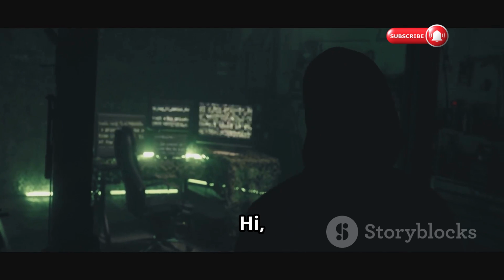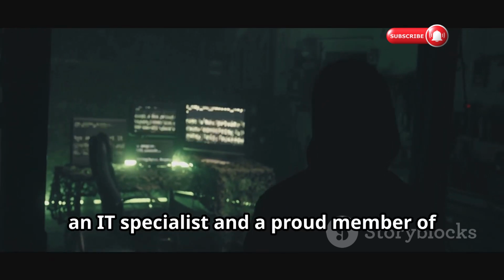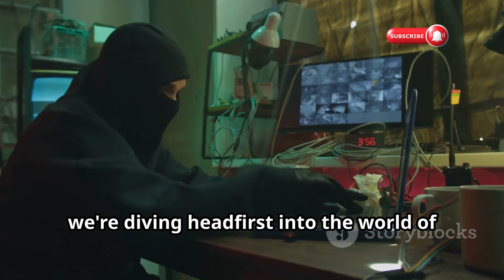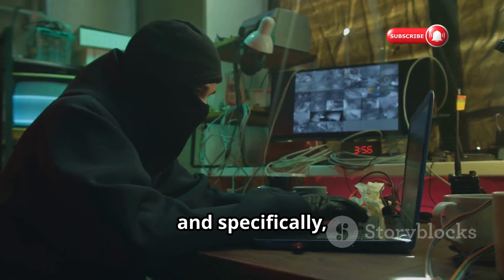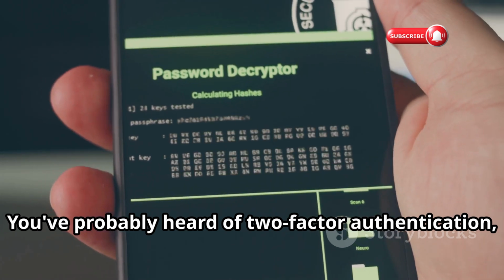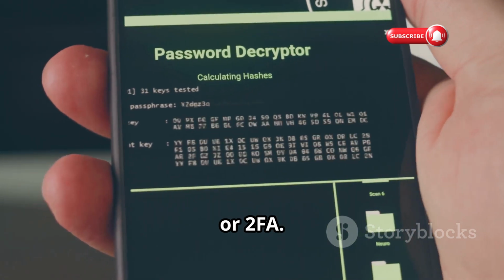Hi, I'm Saos, an IT specialist and a proud member of the web development team. Today, we're diving headfirst into the world of ethical hacking and specifically how even your most secure accounts can be vulnerable. You've probably heard of two-factor authentication or 2FA.